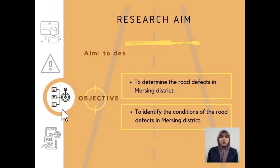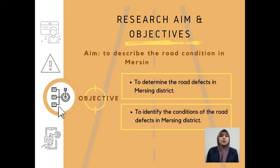This research aims to describe the road condition in Mersing District. The following objectives have been made to fulfill the aim of the study. Number 1 is to determine the road defects in Mersing District. Number 2 is to identify the conditions of the road defects in Mersing District.